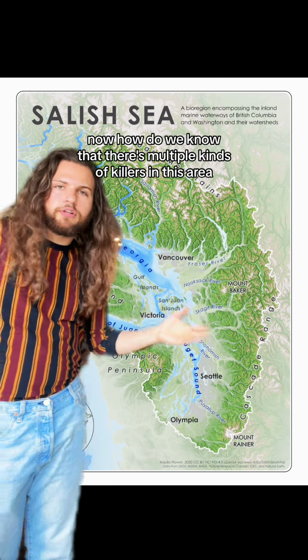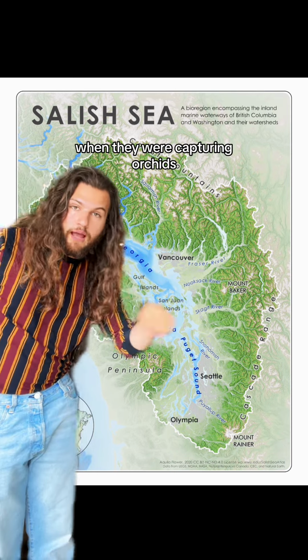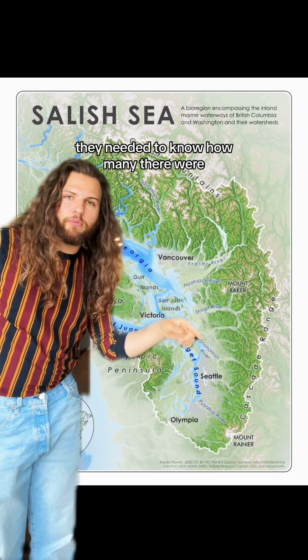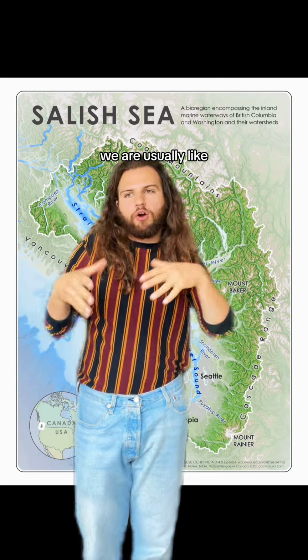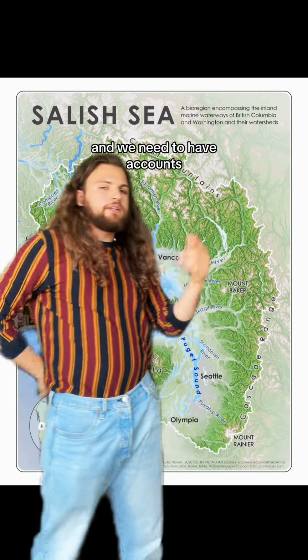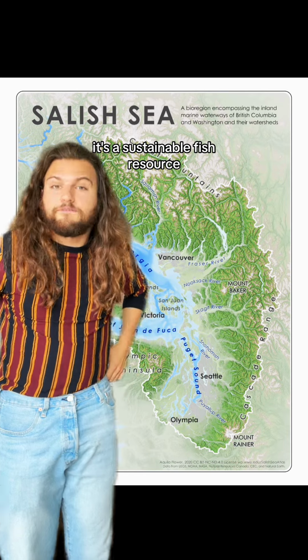Now, how do we know that there's multiple kinds of killer whales in this area? Because back in the 70s, when they were capturing orcas, this was the place where orca captivity began, they needed to know how many there were. The Department of Fisheries and Oceans in Canada started out thinking, we are now capturing these orcas, and we need to have a count so that we know that we can capture them sustainably. It's a sustainable fisheries source.